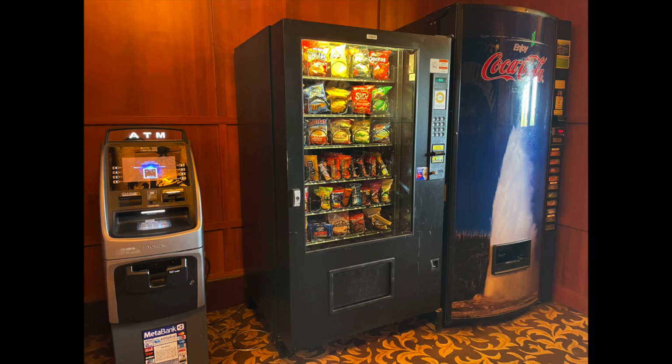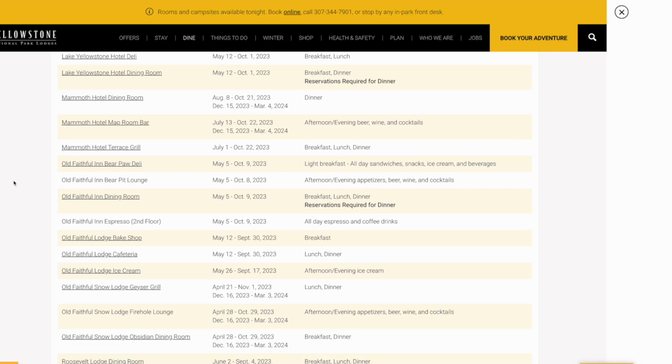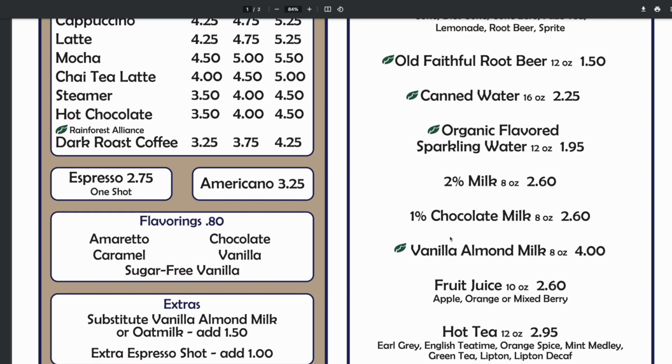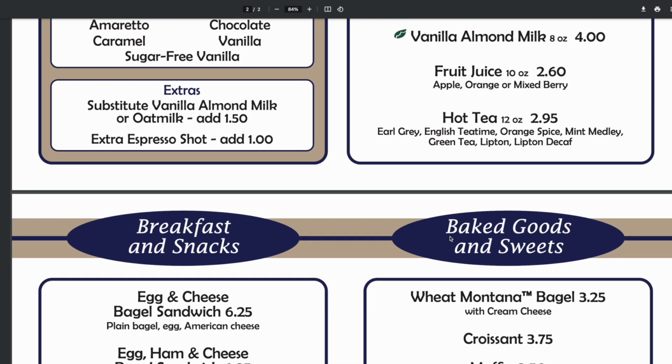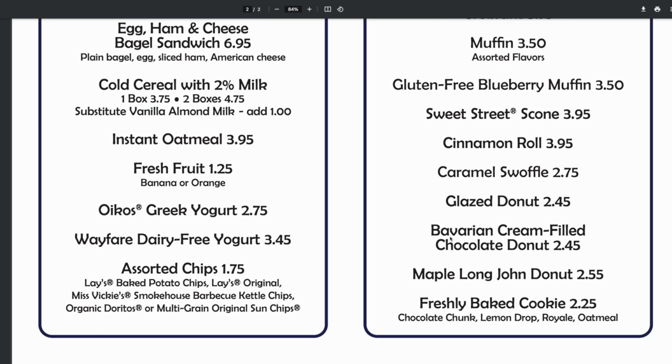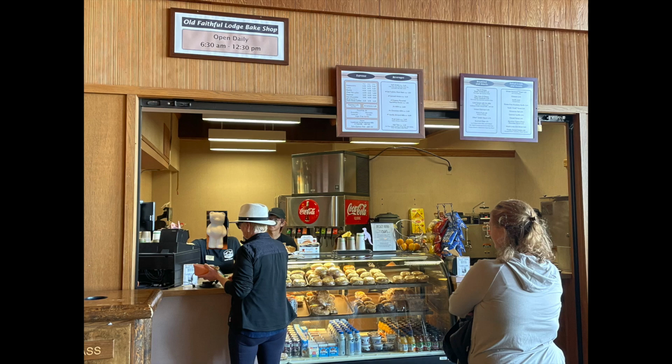In the lobby, there is an ATM and vending machine. Dining options are listed on the website. There is a bake shop and cafeteria in the lobby. Here's the bake shop menu. There's even almond milk, sandwiches, muffins, oatmeal, yogurt, etc. if you want to grab something quick. It's open from 6:30 a.m. to 12:30 in the afternoon.